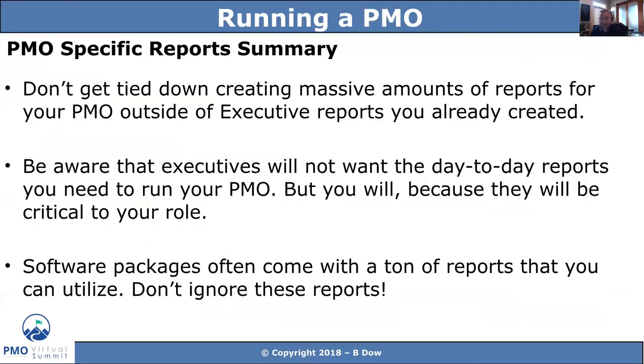One of the key things when you think about reports, though, is don't get tied down in creating massive amounts of reports, right? You can just completely do report after report after report. And again, some of it will just be overwhelming, and there's so many ideas of different reports. You don't want to do that. You want to get the right set and the right balance.